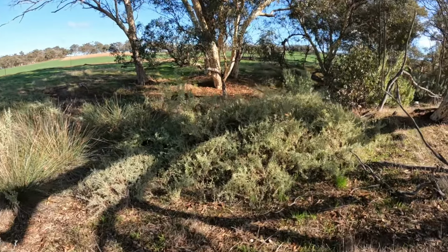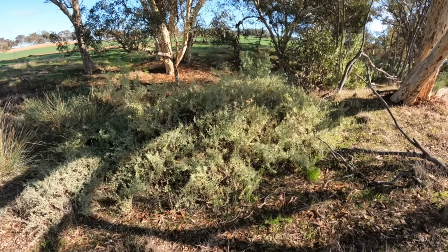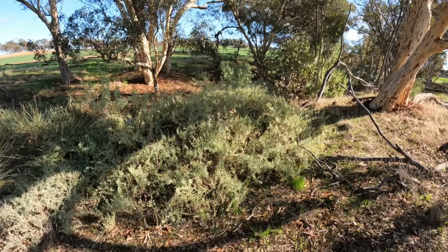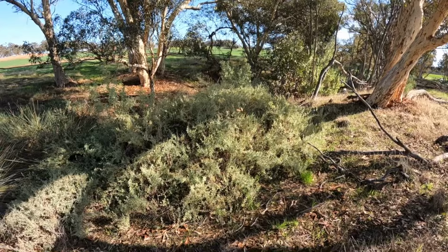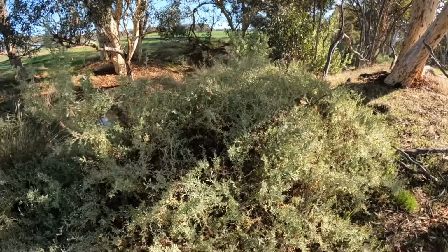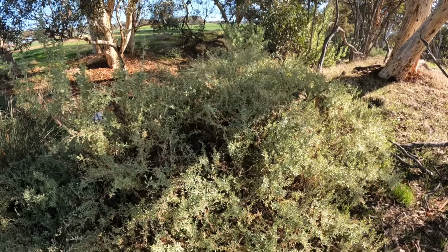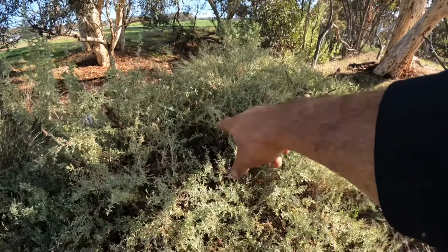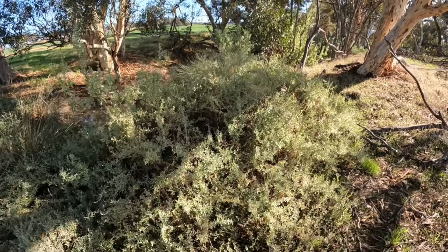We're in another section of the creek line now that was planted a few years ago. I have to say a big thanks to Mum and Dad and Jess, who've actually done most of the planting in the creek lines for me, which has been fantastic. They've done so much work. But this is river saltbush that hasn't been grazed for a little while, and you can see just how much volume there is here. It doesn't like the cold, so it's died off a little bit underneath at the moment, but this is just a phenomenal plant.